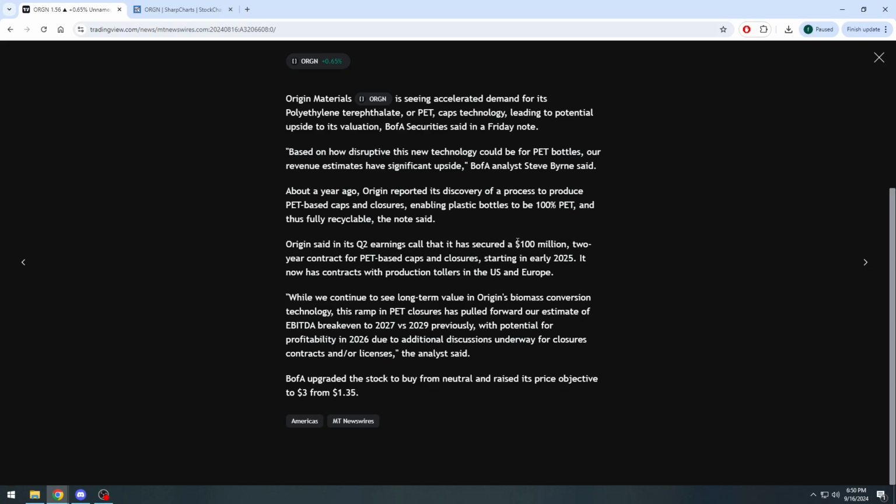Origin said it has secured a $100 million, 2-year contract, starting in early 25. So they're saying that revenue is going to really tick up and start coming in Q1 of 25. So we're approaching the end of 24. So that's why I'm saying, again, if you buy immediately here at 150, and then the stock, we looked at some trend lines, pulls back to like 130, 120, right? We know we have some short-term volatility potentially on the horizon.